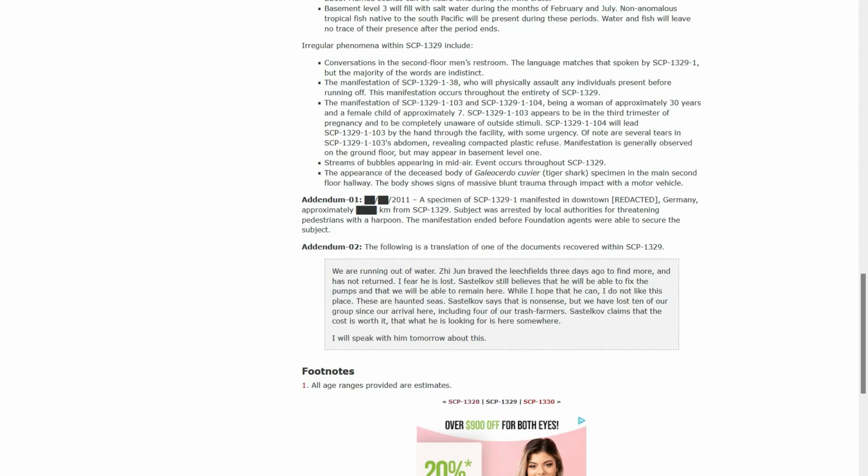Addendum 1. At some point in 2011, a specimen of SCP-1329 manifested in downtown Rittach, Germany, approximately [redacted] thousand kilometers from SCP-1329. The subject was arrested by local authorities for threatening pedestrians with a harpoon. The manifestation ended before Foundation agents were able to secure the subject.